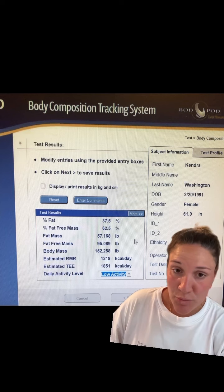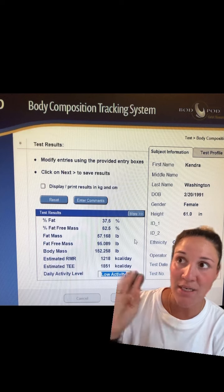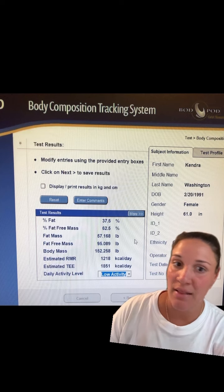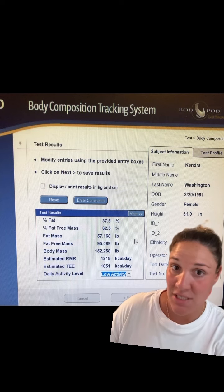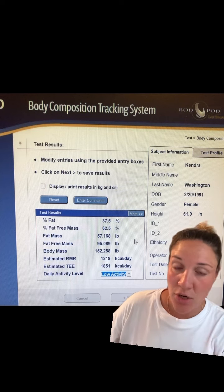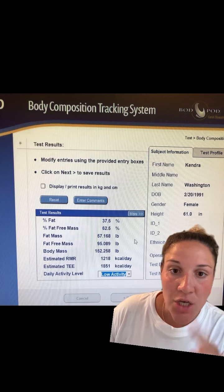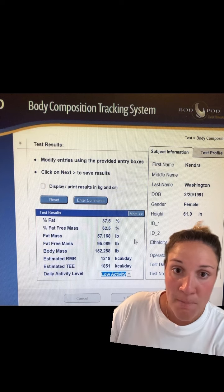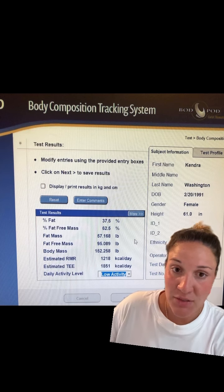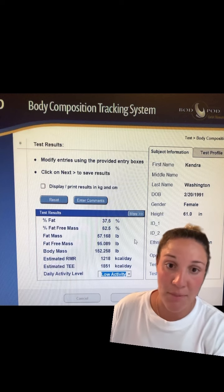This was at 6 weeks postpartum. I do want to add, when I left the hospital, I was 176. So I went in at 183, and then I lost 5 pounds ish after having the baby, so I went home at 176. Anyways, this was 6 weeks postpartum around August, at 152.2 pounds, so 37.5% body fat. 57 pounds of that was fat mass, and 95 pounds of that was lean body mass, is what that means.